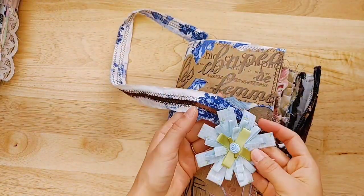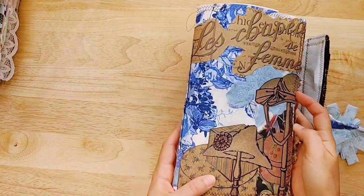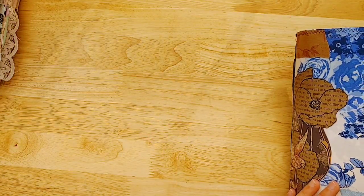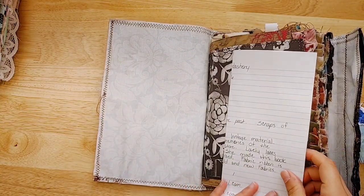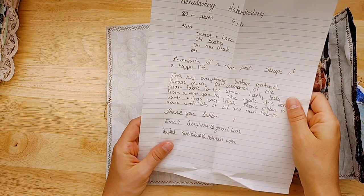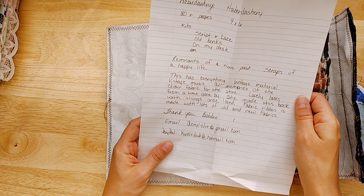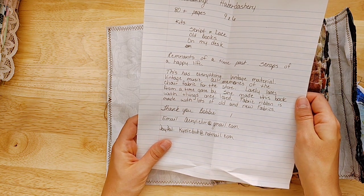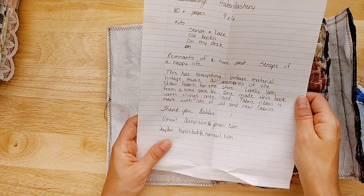Look at that. She made this ribbon flower to go on there. It's all collaged fabric and papers. All right, and this is wallpaper on the inside. This is called Haberdashery, Script and Lace, Old Books on My Desk, Remnants of a Time Past, Scraps of a Happy Life. This has everything: vintage material, vintage music, all memories of the chair fabric for the store, lovely laces from a time gone by.